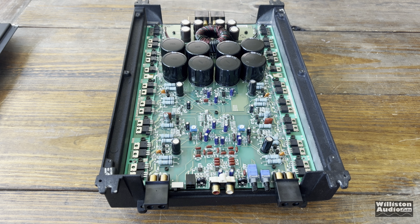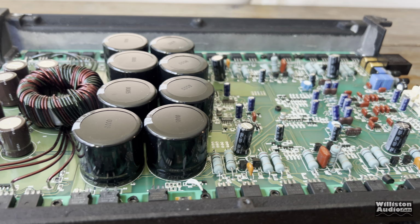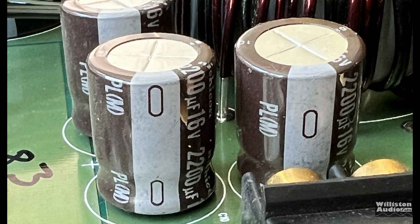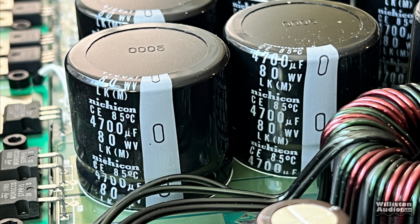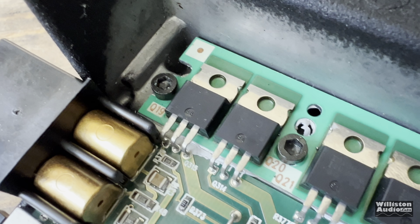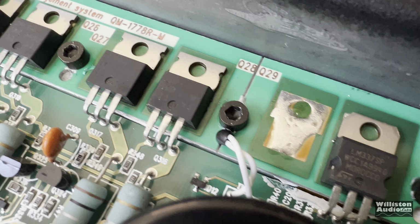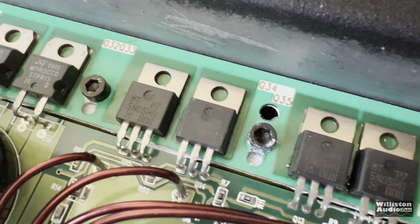Here we go. 1999 was really a pinnacle of the Class AB design. It had been perfected over the years, and Rockford Fosgate had some of the best Class AB amplifiers. Here you can see the 16-volt 2200 microfarad caps for the power supply, 4700 microfarad 80 volts for the rails, and these are all Nichicons, very good quality. And here you can see the transistors lined up on the amp here. This didn't have clamps. I thought maybe it was missing a clamp, but I asked Sean, my technician friend, and he said no, these didn't have clamps at the time.